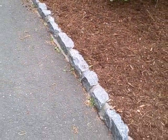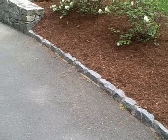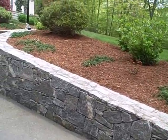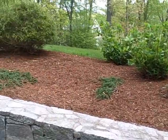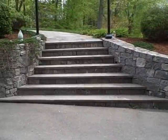I'd also like to show you that even at the edge of the landscape along the driveway here, we did put these stones to hold the mulch back. And then we begin with the retaining wall, which is holding the very severe grade back. There's some nice flowering hydrangea up there, and also a gold mop chamaecyparis. And now we move over to the steps.